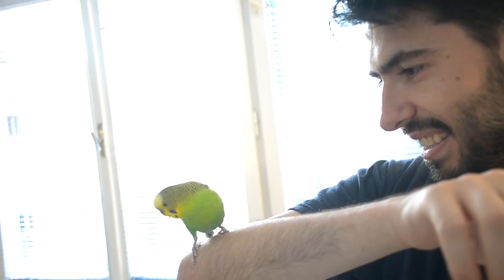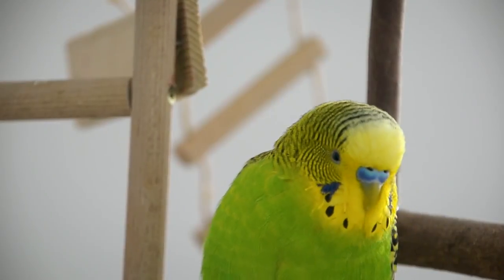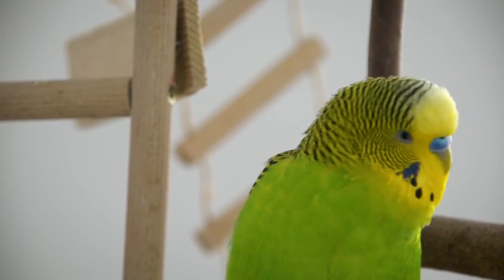When a cool breeze provides some relief from the heat, budgies may puff out their feathers or flutter their wings to let the circulating air reach their hot skin. Survive no matter how hot it gets.